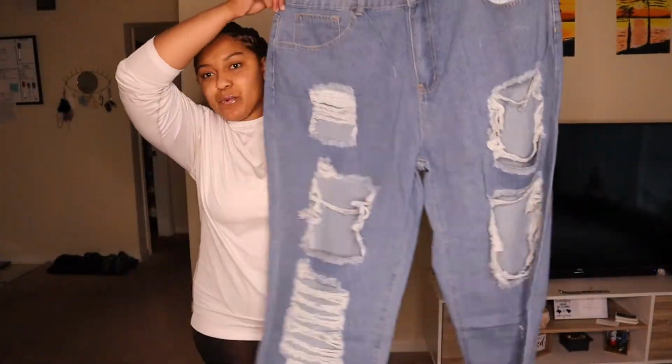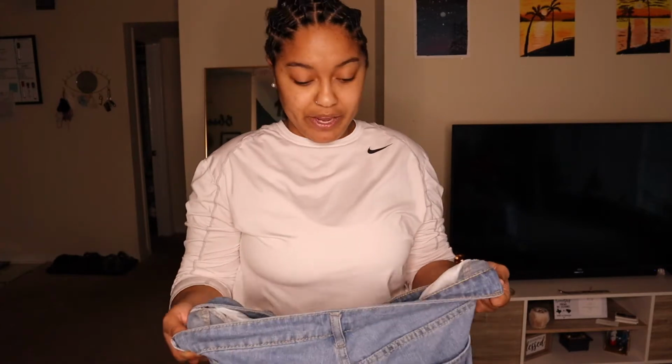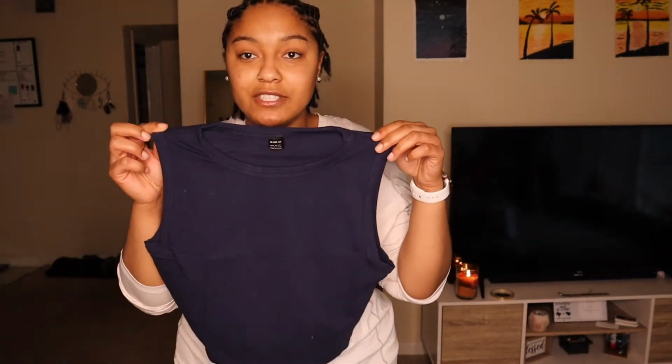First, I am going to try on these ripped jeans. I got them in a size 3X just because I'm not sure what size I wear in Shein, and I wanted them to fit kind of baggy. So I'm going to try these on. I have multiple of these crop top shirts that I'm going to try on in addition to trying on the blue jeans. So I'll be right back.